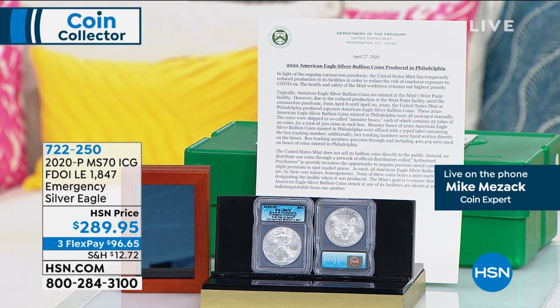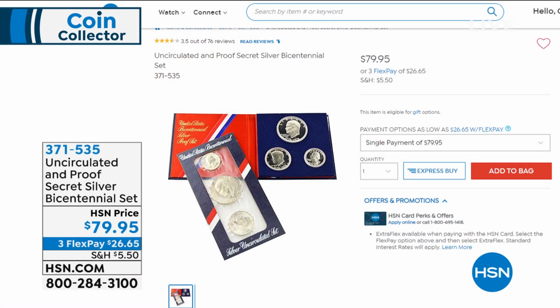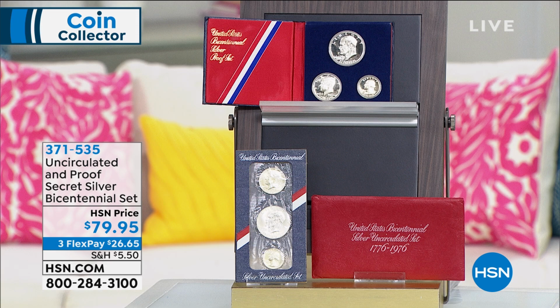Right, exactly. I do want to remind you of the last coin and give you an update. There are 150 orders left. I think we started with about 2,000. So 150 left, that is it. You get 6 coins, original government packaging, item number 371535, uncirculated and proof secret silver bicentennial edition. That is the last final.